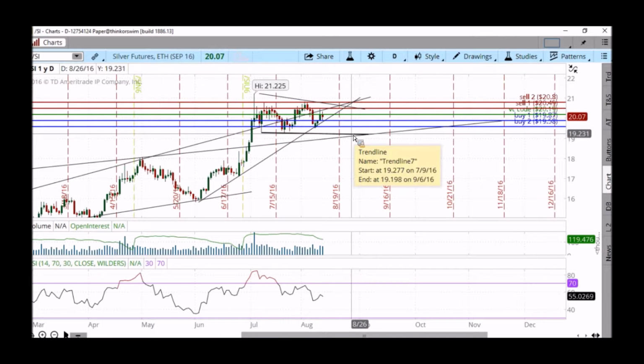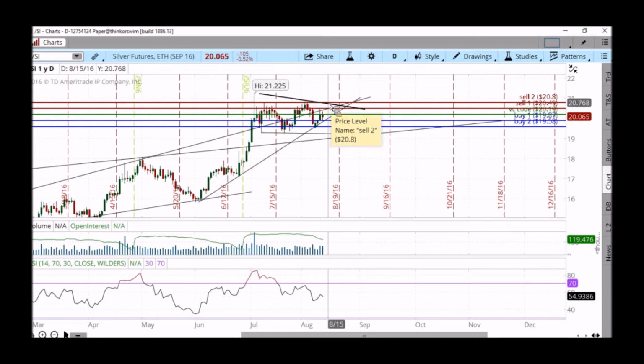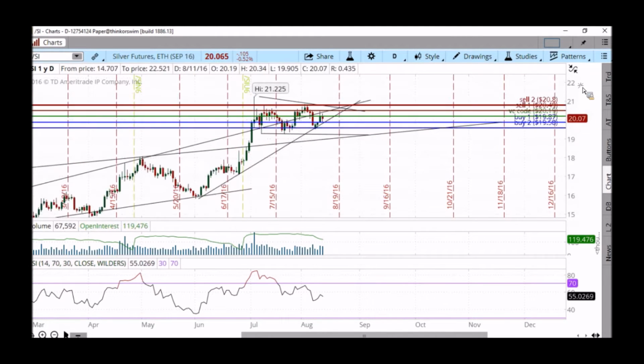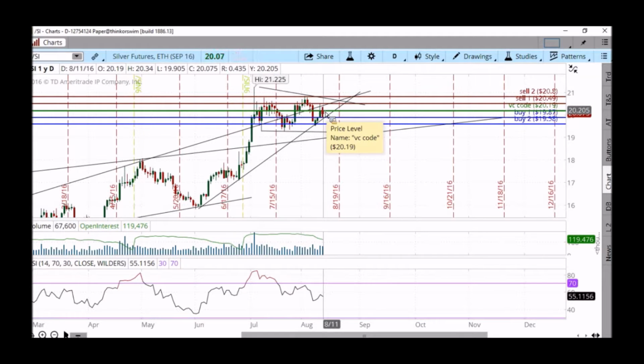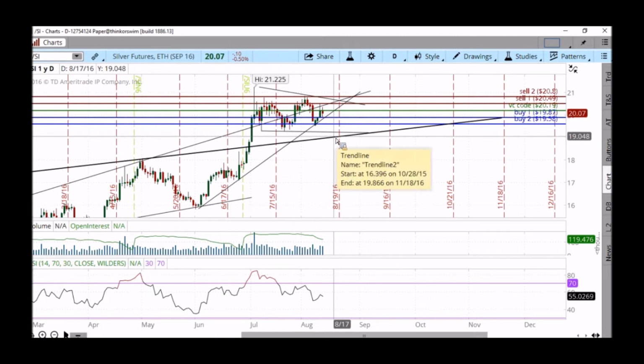It appears to be a bit of a flag here, which in the bigger picture is a bullish geometric configuration. If we do break above this resistance level of 2080, the targets of 21, 2250 will be activated, and it could be that at that point the market enters into an acceleration phase. But in the meantime, we still have the potential to come down possibly to the $19.20 to $19.